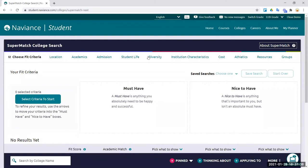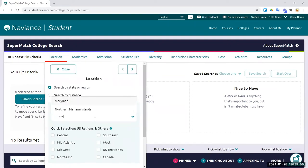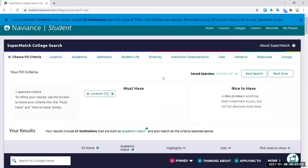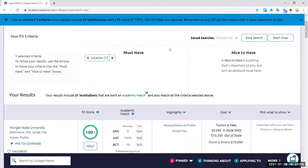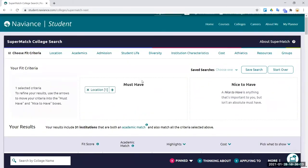So there's criteria that go across the top of the page. Location is usually always the most popular one because that's going to be the difference paying for in-state versus out-of-state tuition. So I can say that I want to stay local and I want to stay in Maryland. That will mean that it will only search for colleges that are in the state of Maryland. So right off the bat here, as I scroll down, I can see colleges that meet my must-haves list of being in the state of Maryland.